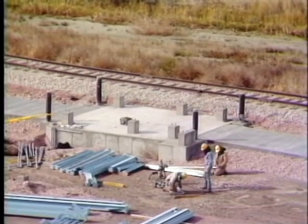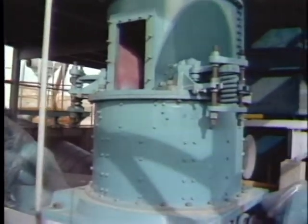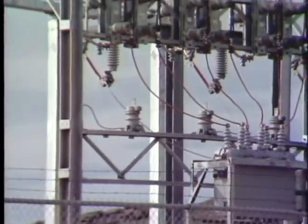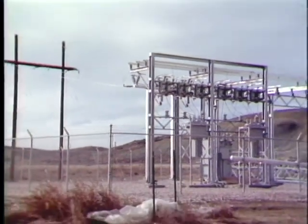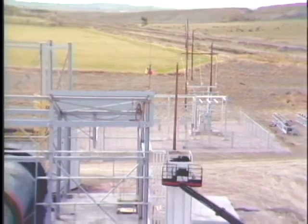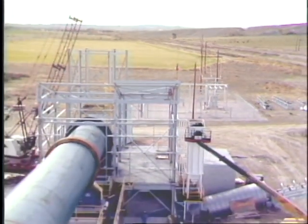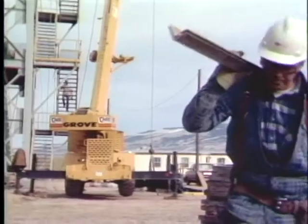The rail and truck loadout facility. The storage silos and crusher building. The substation. Bighorn REC in Basin, Wyoming will supply the plant with electricity. Annual requirements will be about 5 million kilowatt hours. The lime cooler. This reduces lime temperature from about 2,400 degrees to 150 degrees. And the coal mill and blower and the maintenance shop and administrative offices.